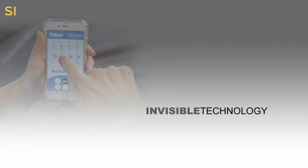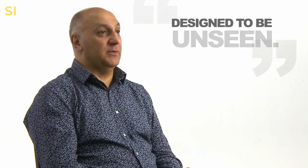The idea of technology in a bedroom is a challenge, and we felt that it was very important to keep the ambience of a bedroom technology-free. Everything we design is designed to be invisible and unseen. Everything you'd normally have in your room to create the ambience you want is the most important thing.